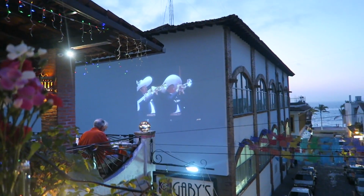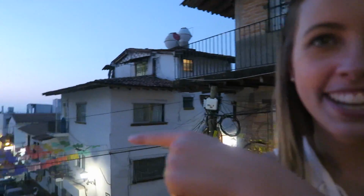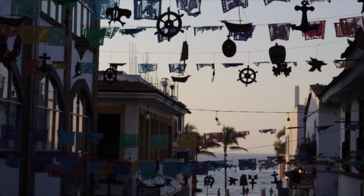So talk about atmosphere with Gaby's. They're literally showing a folklorico video here on the wall. And the neighbor is practicing jazz just right across the street. So this place has so much charm. I'm loving it so much. It's so romantic. I mean, it's on top of a rooftop and you can see the ocean in the background.